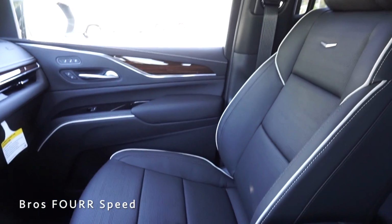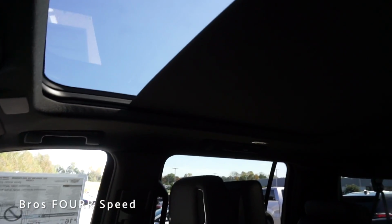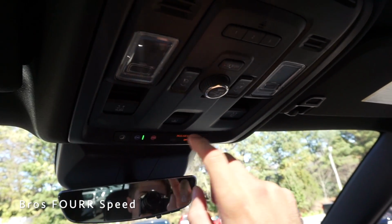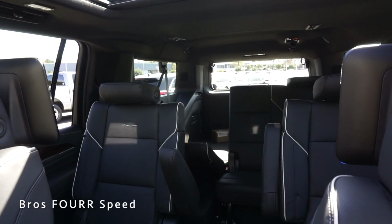It gives these seats a very nice look. And then as I mentioned earlier, this has a full panoramic sunroof. You can use that control in the center to go ahead and open that up. There's also some more controls up here with being able to open the sunroof. You can fold down the 3rd row and fold them back up using both of these controls here.